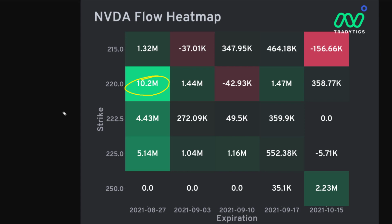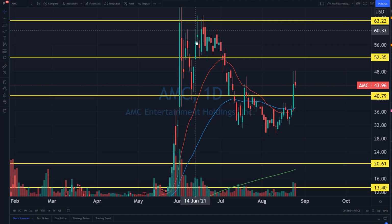I guess their number one optimum level to hold it down under would be 220, but you'll notice the next week is still very, very low on the amount of calls, and people are actually getting bearish on it the longer it goes out. So a nice level here for it to expire Friday around that 220. If it did expire there, then hopefully we can move to the next level in the next week.